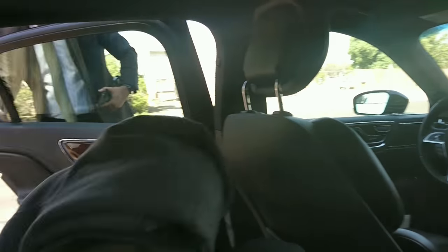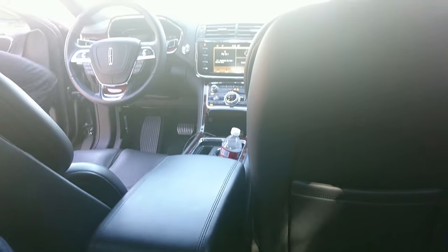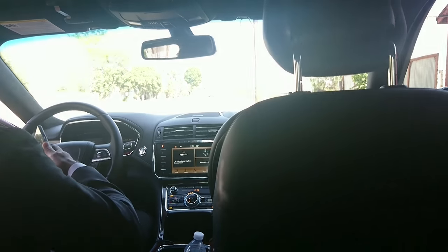Give Roman the appropriate legroom spot. Yeah, right. I love how the trim on the door goes right into the handle. Yeah. This is the new Lincoln Continental. This is really nice. Yeah.